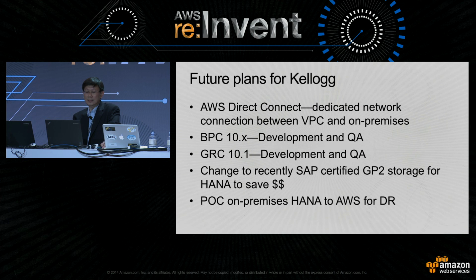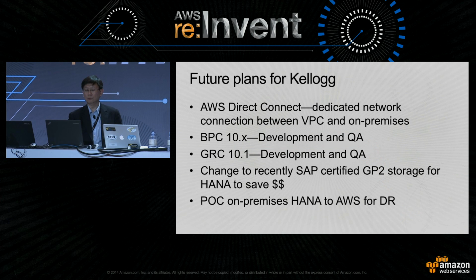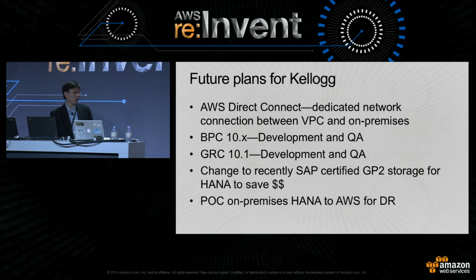We are also thinking of doing some POC to see whether we can use the AWS environment to do our DR for our HANA environment. So at this point in time, I will pass over to Steve, who will probably talk a little bit about some of this cost optimization.